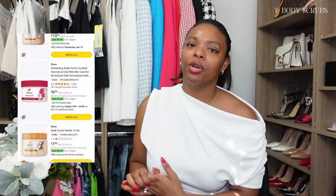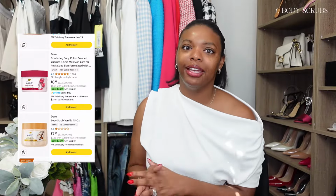Some of the best scrubs on the market are by Dove, and they are under $10. You also have Dr. Bronner's, Dr. Miracles. Everybody has body scrubs, just depending on what your preference is, what type of scrub you're looking for. I like the vitamin C body scrubs, which I will recommend down below, and I mostly use some of the Dove body scrubs because they are just so good when it comes to exfoliating your body and having that nice soft feel.